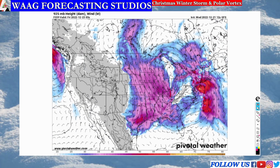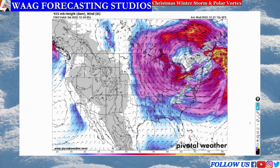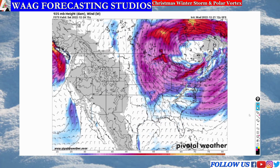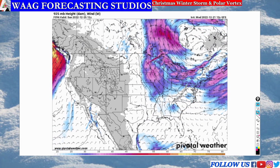All right, now moving on here, we're taking a look at that wind. This is our 925 millibar height and wind. This is just a little bit above the surface, so this is going to give us an idea of where the most extreme wind is going to be happening.